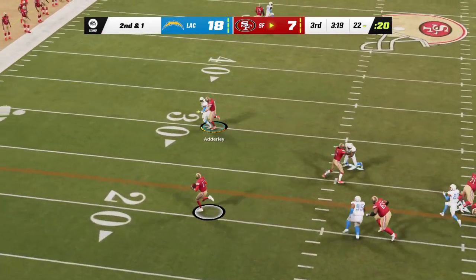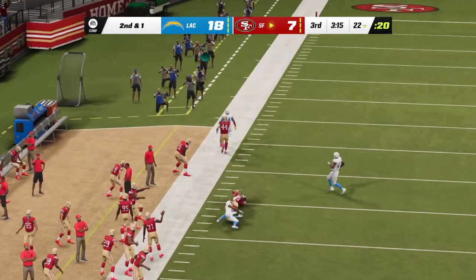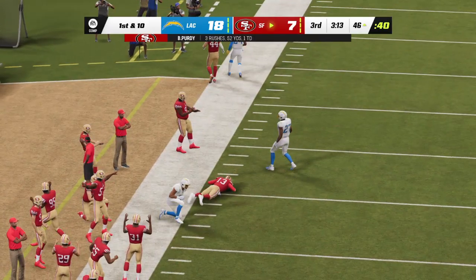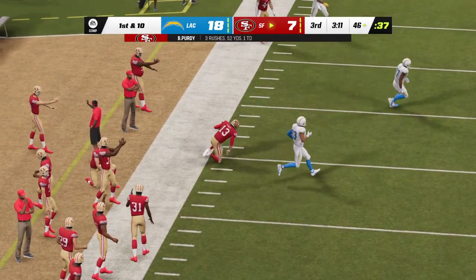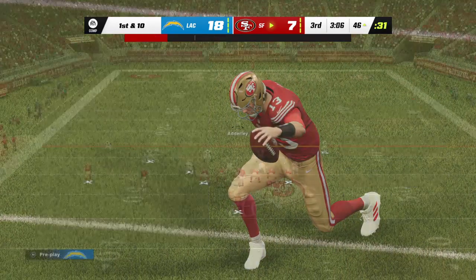Here's the option going left on second down. And he'll be taken down, but not before they work it across midfield. A big-time gain there on the keeper, using his legs to hurt him. First down.